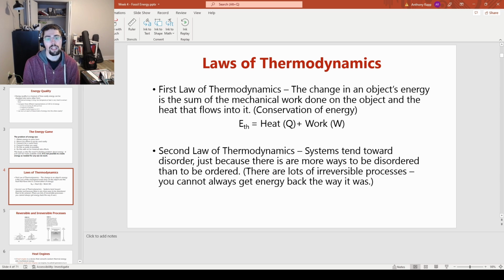Right, let's imagine that you have a totally sorted out deck of cards. Let's say, for example, it's hearts, diamonds, spades, clubs. Every single card exactly in order, starting with ace, going all the way to king in each suit. That is a very well-ordered system, right? 52 cards all in a very, very specific order.